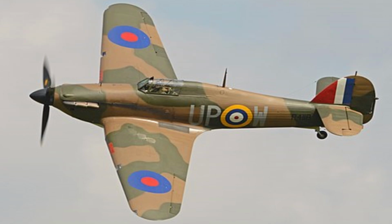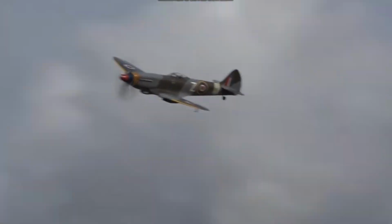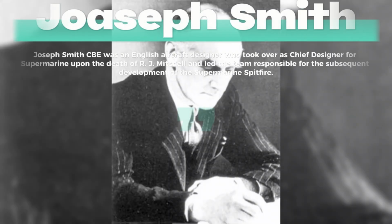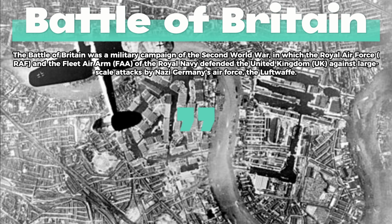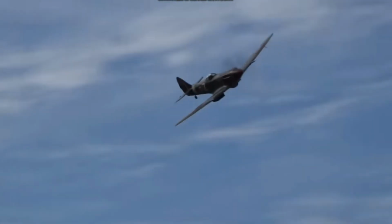Mitchell continued to refine the design until his death in 1937, whereupon his colleague Joseph Smith took over as chief designer, overseeing the Spitfire's development through many variants. During the Battle of Britain, the public perceived the Spitfire to be the main RAF fighter. However, the more numerous Hurricane shouldered more of the burden of resisting the Luftwaffe. Nevertheless, the Spitfire was a better fighter aircraft than the Hurricane.